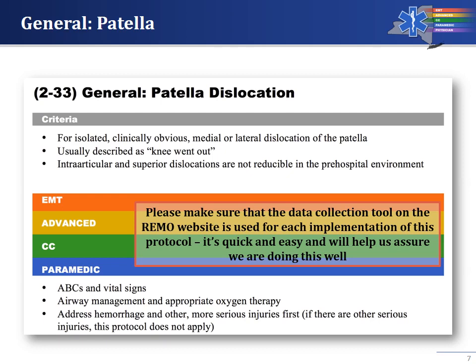There is a training video on the REMO website and should be available through each regional website. And there's a data collection tool that should be on the websites as well, which should be used after each implementation of this protocol. We need to know whether or not the training material is giving you the skills that you need in order to perform this key skill in the field. We believe that it is, but please help us by completing the data collection instrument.